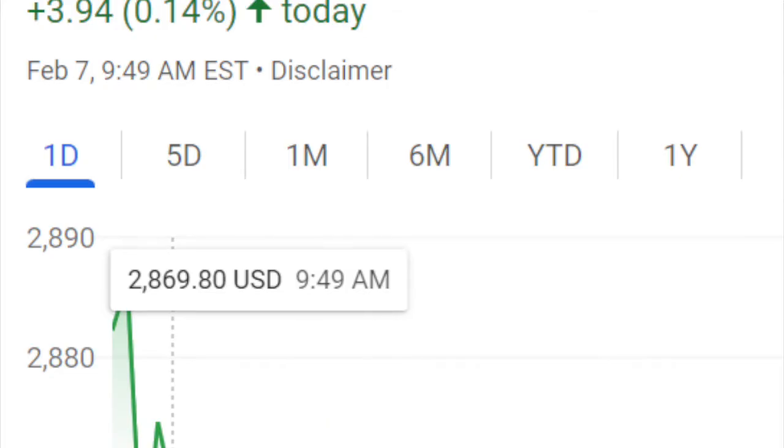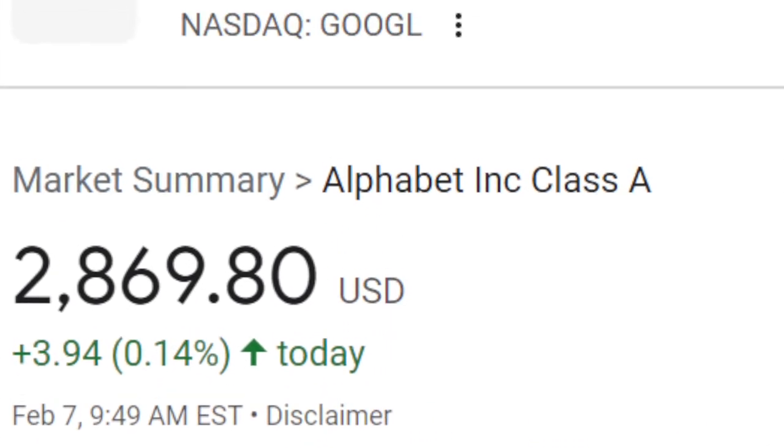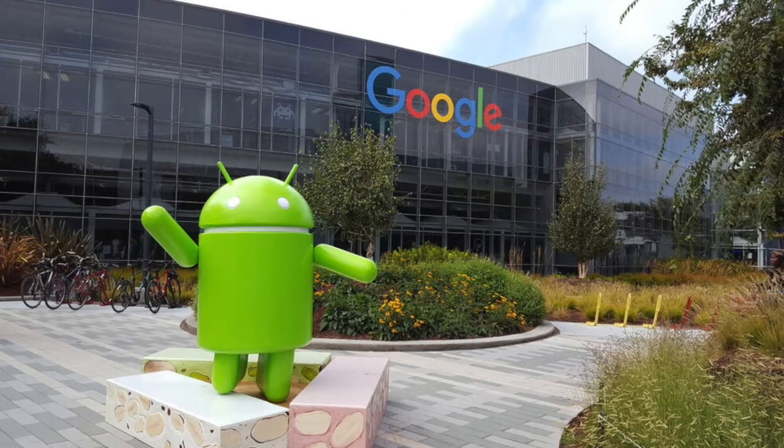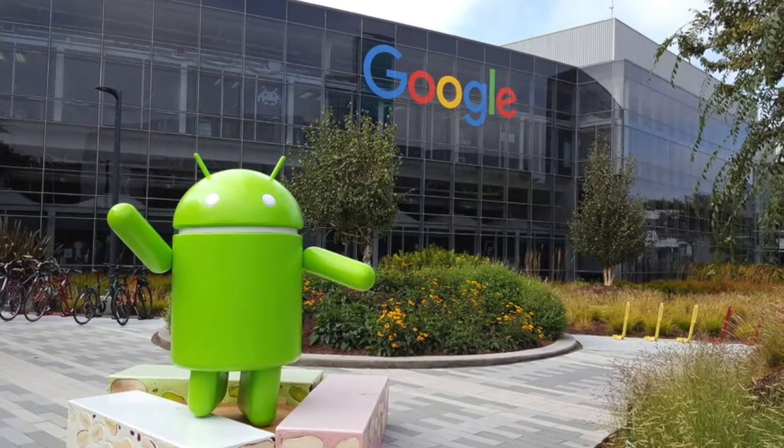So Google stock has announced that they are going to split 20-for-1. So what does that mean? That means if you own one share of Google stock, you will then own 20 shares of Google stock. Now, this is extremely rare for a company to do a 20-for-1 split. I actually tried to research this. I could only find one or two companies over the last 100 years that have done this. It's very common for companies to do a 2-for-1 or 3-for-1 or even a 4-for-1 or 5-for-1.